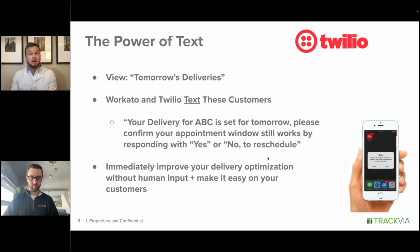Now I'll talk about Workato and Twilio here. Twilio is an automated texting and calling service if you're unfamiliar. But what Workato does here is we just look at a view in TrackVia, and it's a customer, what they're getting delivered, and a cell phone number. And Twilio and Workato just go through this list and send the automated text that you see here on screen.